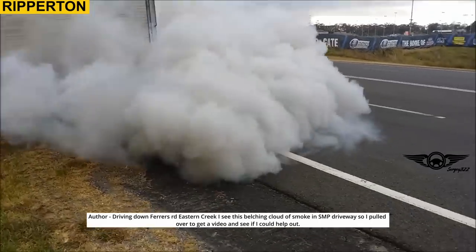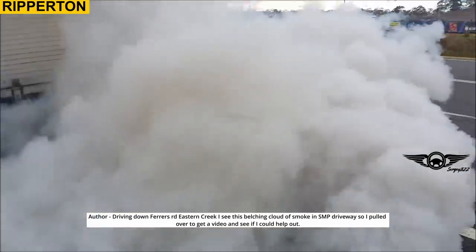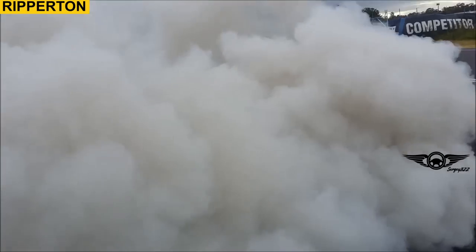Driving down Furze Road, Eastern Creek, I see this belching cloud of smoke in the driveway, so I pulled over to get a video and see if I could help out.